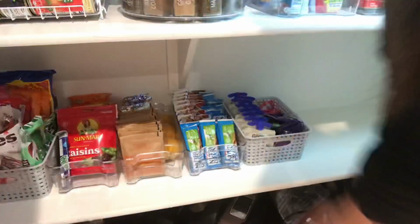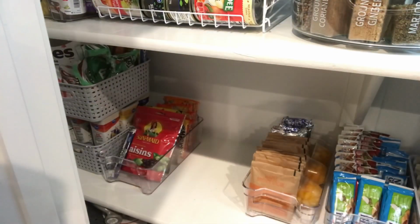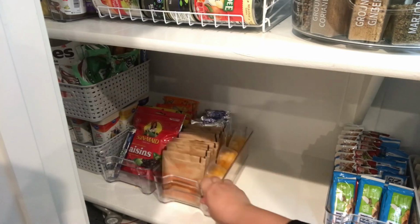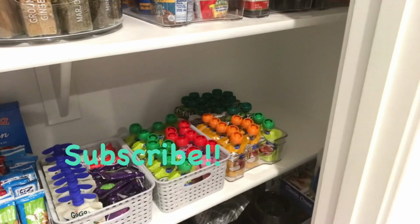Having to stack a couple of the bins because I have a lot of stuff. So in the corner there, that's not stuff that I use quite often, plus it's mostly just junk and candy.